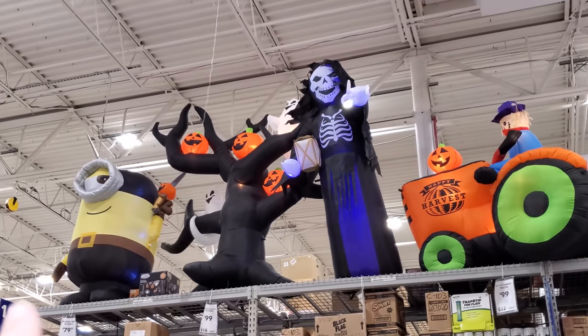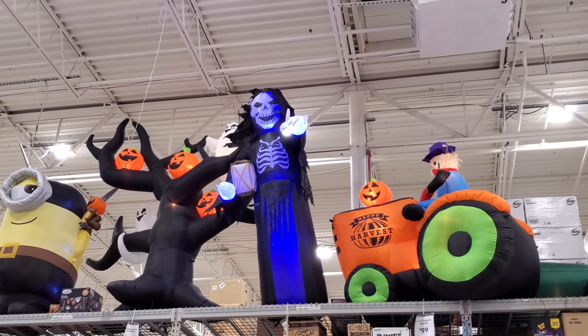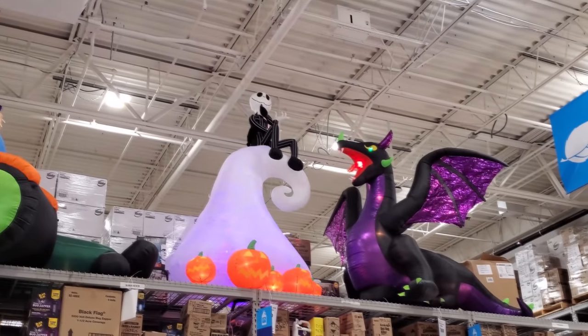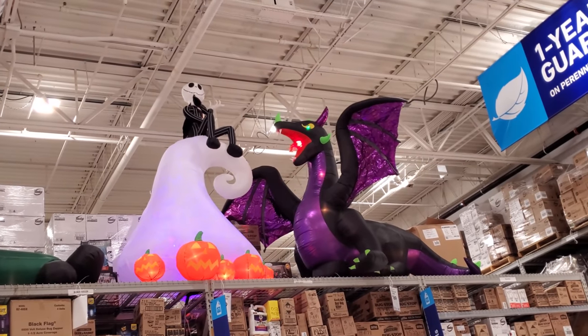Let's see. They got a minion down there. I think it's a minion pirate. Giant Grim Reaper. Oh, look at it. Yeah, his light lights up. That's cool. Happy Harvest. And then we got Nightmare Before Christmas and a huge inflatable dragon.